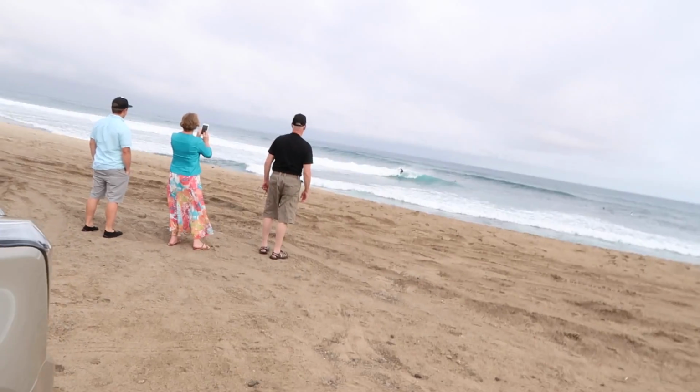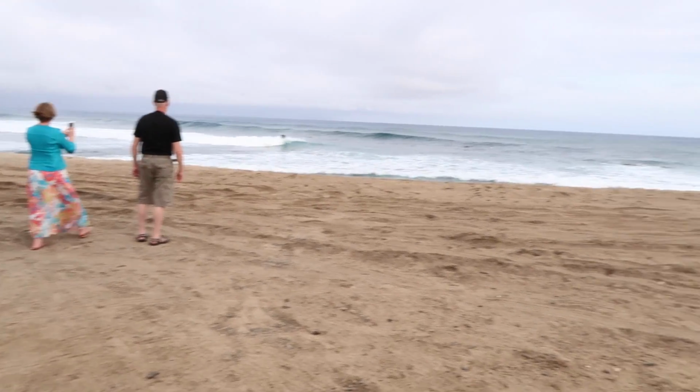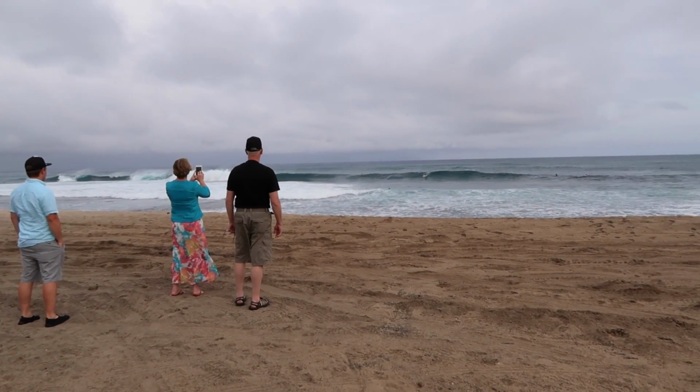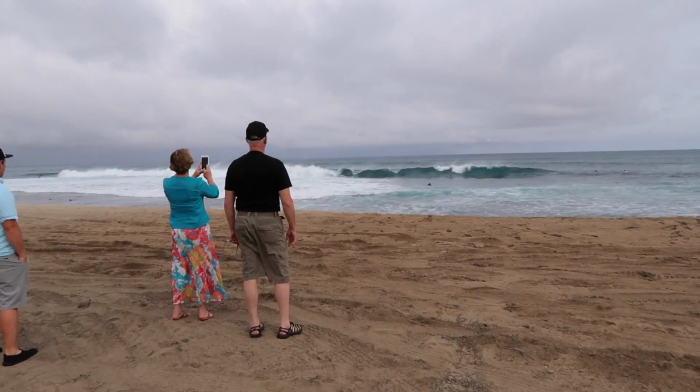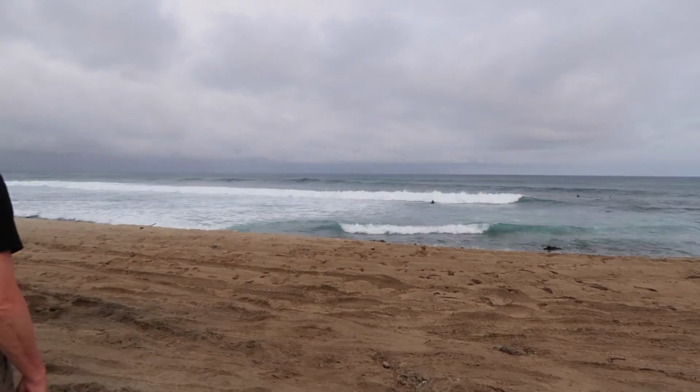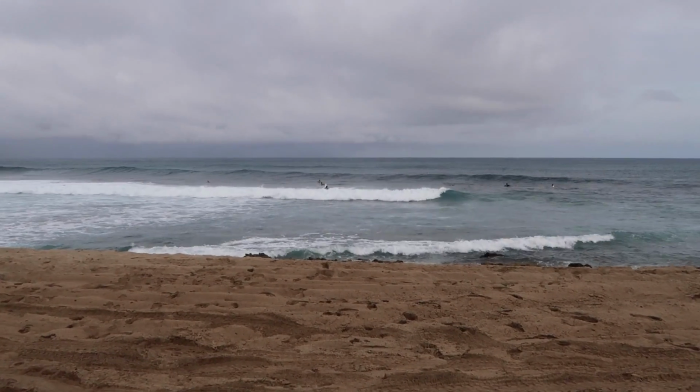So once we finished up over at the temple, we've basically just been driving around looking at a few of the lookout points, and we saw a bunch of surfers out here, and so we wanted to come out and check them out. Oh my gosh, these waves are big.